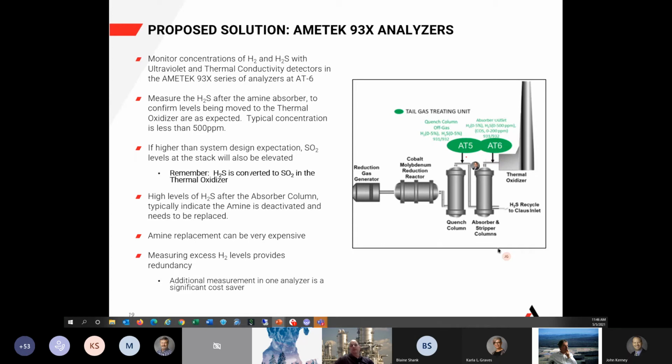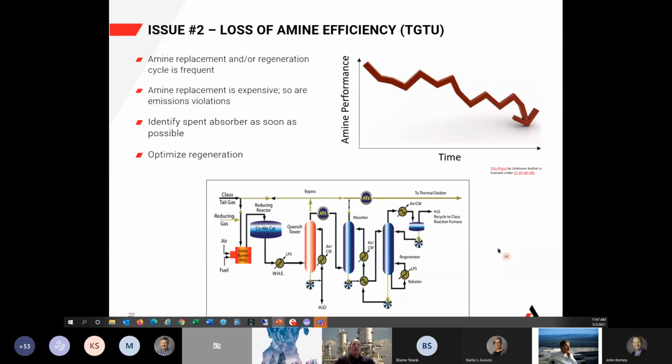Again, it's an insurance policy. And nobody likes to overpay for insurance, but at the same time, nobody wants to be spending hundreds of thousands of dollars replacing an absorber needlessly. So throwing in an extra measurement point here on an analyzer is really insignificant in the grand scheme of the analyzer system and solution.